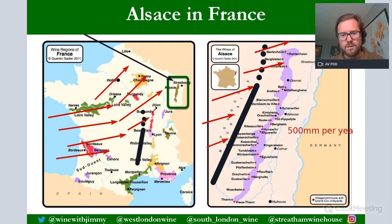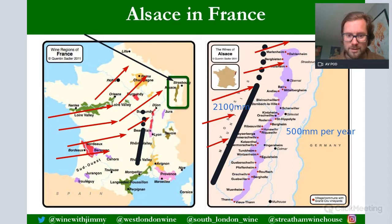Okay, I should actually write this in blue, to be honest, because water is blue. So let's do that to help you a little bit here. So about 500 millimeters per year of rainfall on this side. So it's really dry. And on the other side, where of course it does get an effect from the westerly wind, it can be up to about, what, 2,100 millimeters on this side. So it's remarkably wet, 4 times the amount on the westerly side.